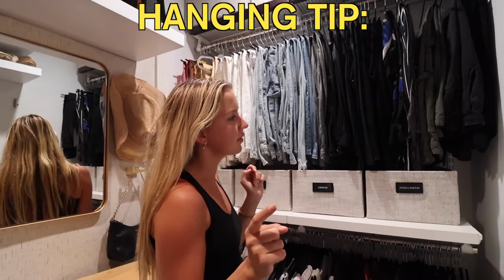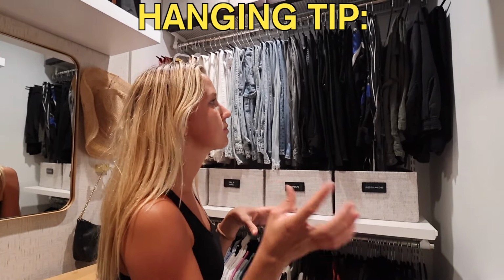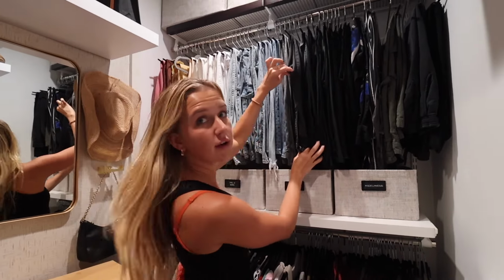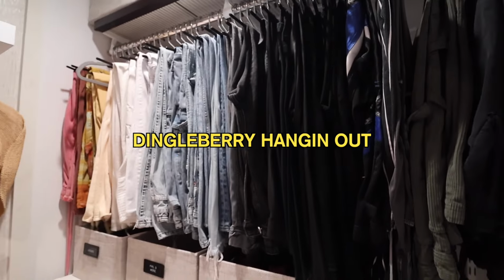Also, another thing that the Neat Method pointed out, which is such a tiny little thing, but it also makes the biggest difference, is making sure that all of the zippers are facing in. If not, this one is still facing out, so it would have this weird little dingleberry hanging out.